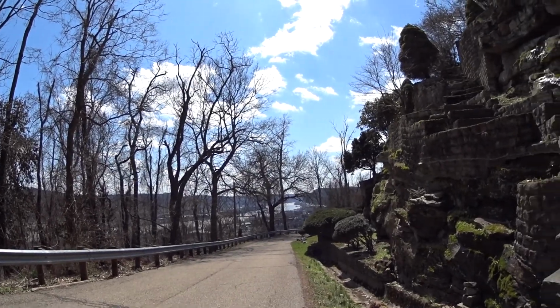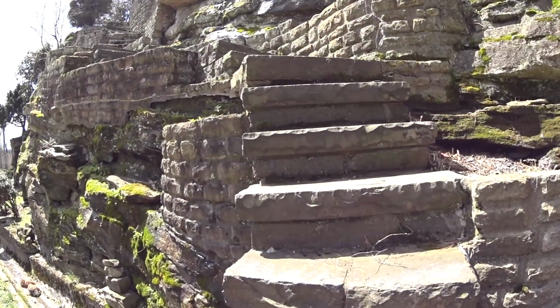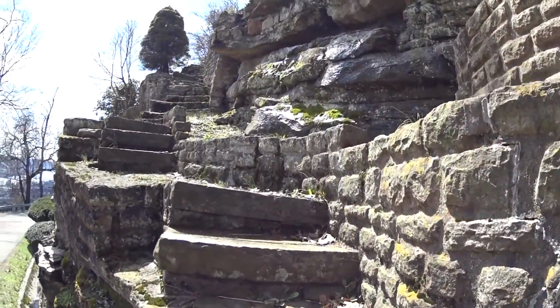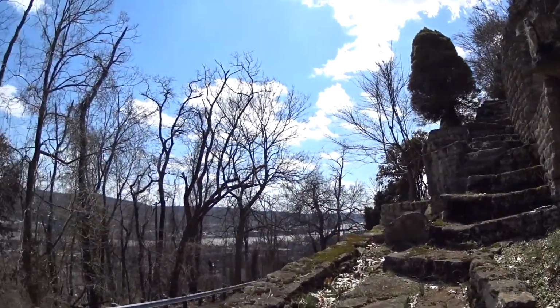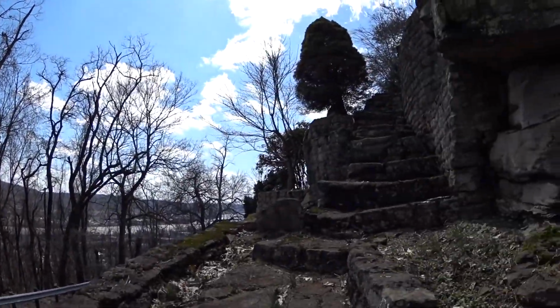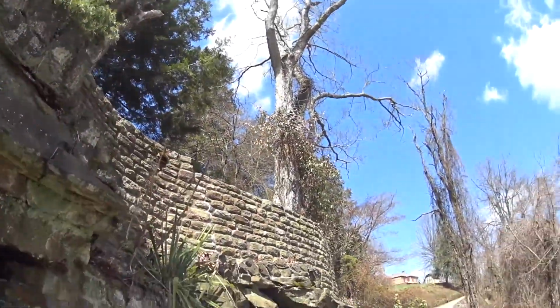So I will leave you with a little bit of peace and quiet as we walk up these old antique stone-cut stairs. Enjoy the trip as we go up there to see the Belleview Heights estate, the mansion. The house at the top of the hill is on the National Register of Historic Places. So let's take a walk up the hill.